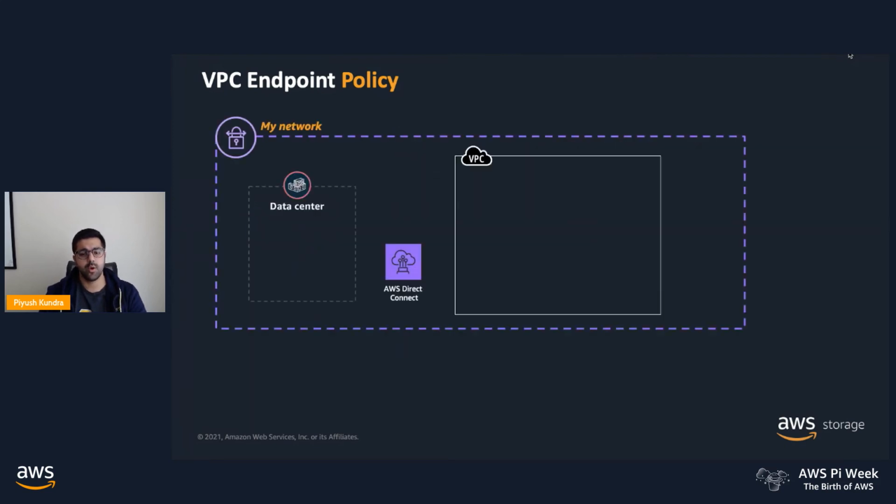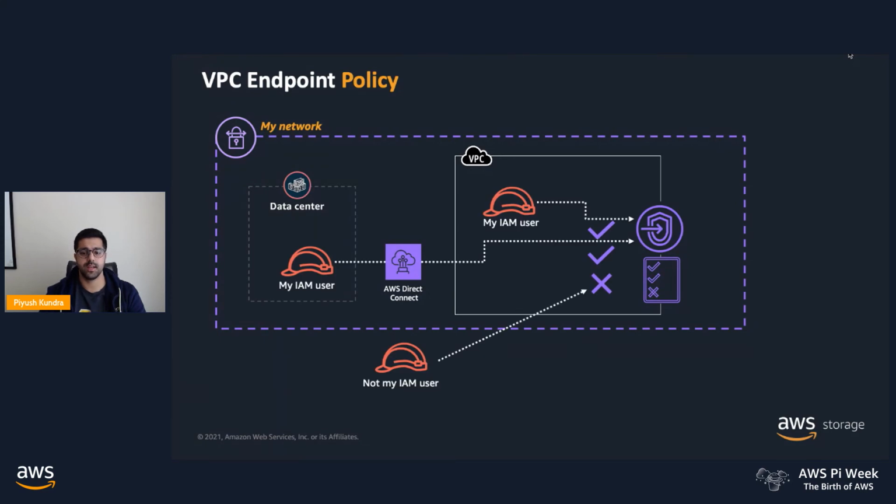So you have your own network that consists of applications on premises and in the VPC connected via Direct Connect. You can use endpoint policies with interface endpoints to extend the access control measures from your VPC to on-premises to control which IAM users can access this endpoint. You can control that only my IAM users in my organization and in my network can access this endpoint, and anyone else will be rejected or denied access.